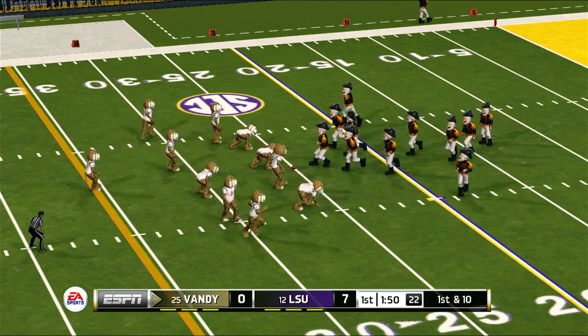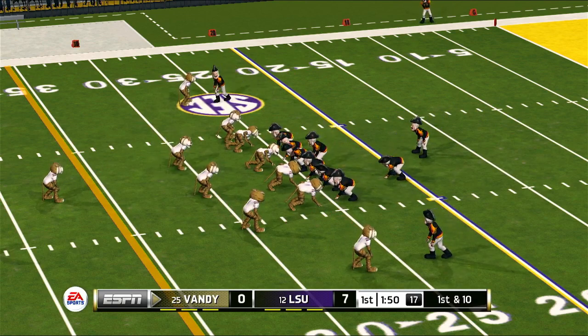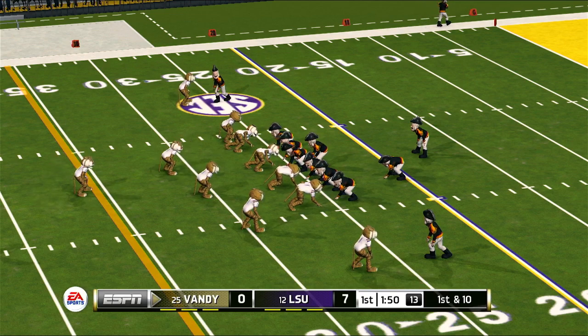Their last drive ended with an interception. We're about to find out what the defense can do this time. He's got a lot of time to forget about that last pick. He's just got to stick to the game plan.